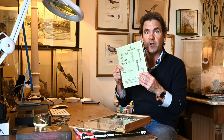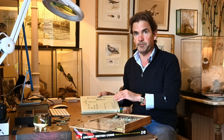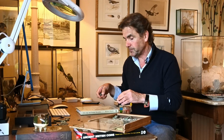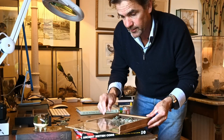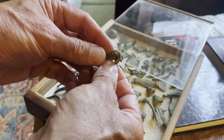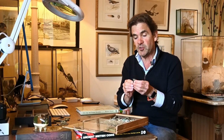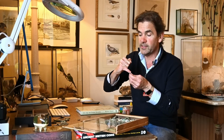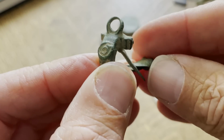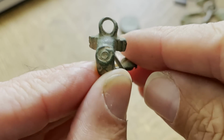This is the most brilliant book. It's not the easiest reference book, but once you get the hang of it, it's lovely. I have found another one of these. Now, I had to look into one of my drawers of Roman brooches. This is a head stud brooch as well. The reason they're called head stud brooches is for rather an obvious stud just under the wings of the brooch, which would have been enamelled mainly.